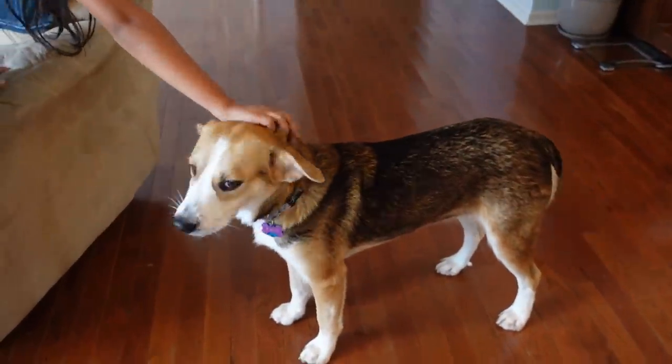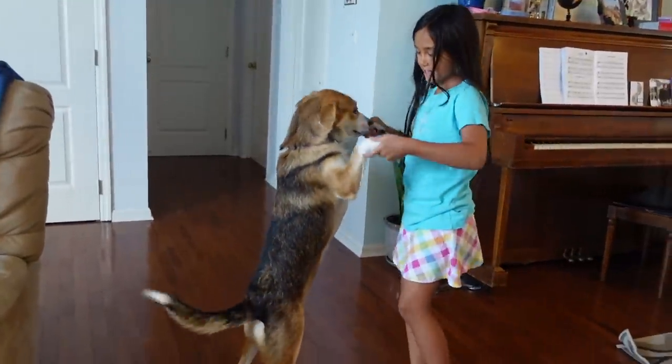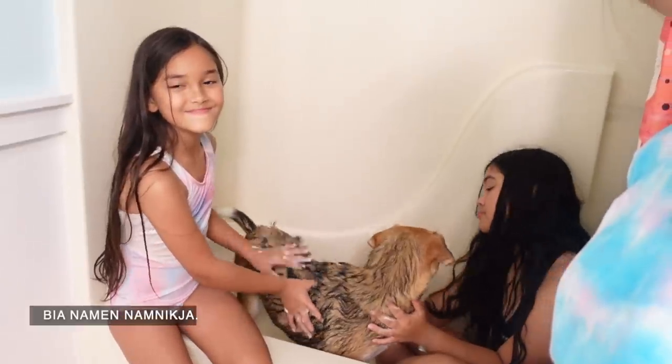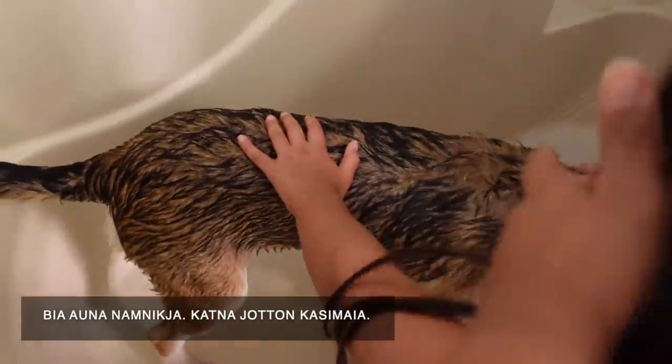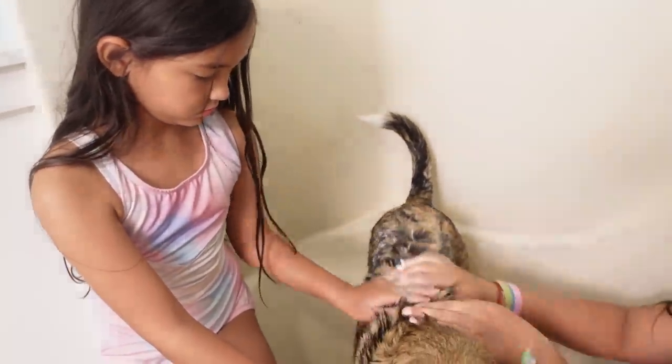So look at you now. You're off of your cone. You're a lot happier, aren't you, girl? So here's Amber and Michelle giving Rani a bath. She doesn't like it at all. Hey, girl. You gotta wash. She keeps trying to get out. Poor girl. She keeps getting picked up. She loves being picked up. That's fine. Not while we wash her. Don't want to waste water.